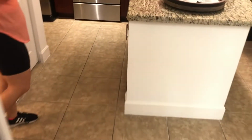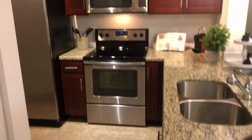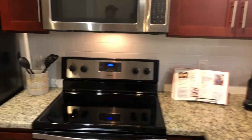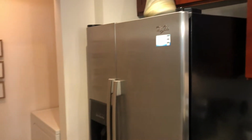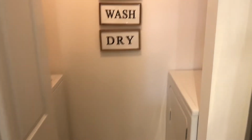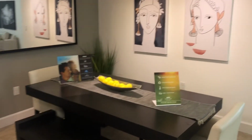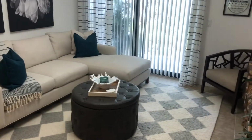The unit they had available for us also faced a courtyard, so it was very gorgeous outside. The kitchen was kind of average. It wasn't super big, but for 2 people, it was definitely doable. One of the only things that we really did not care for about this place was, you'll see the flooring in the main area is this tile, and it just looked a little bit uglier than linoleum, but they did have space for a nice dining room table, which I did like.